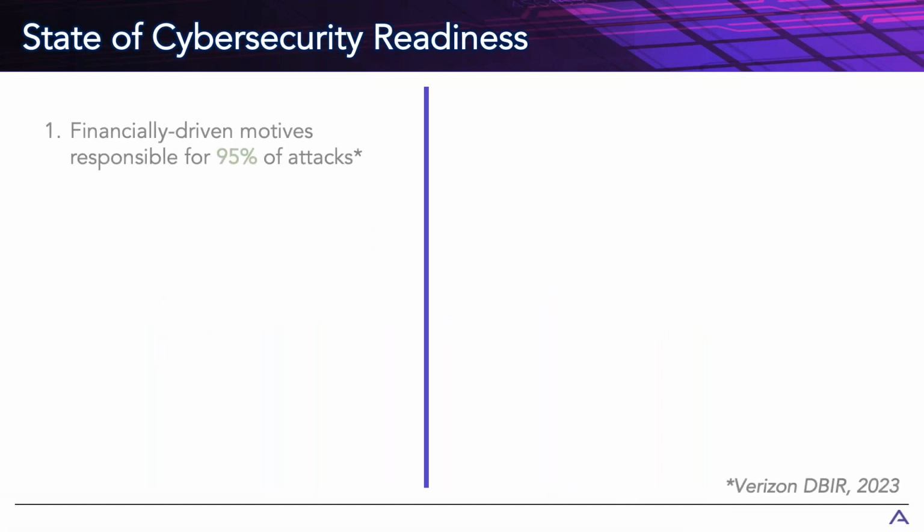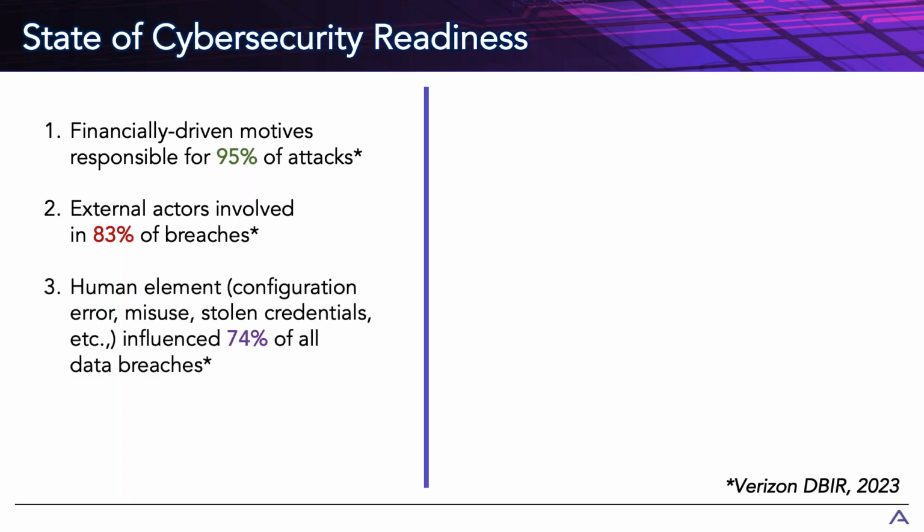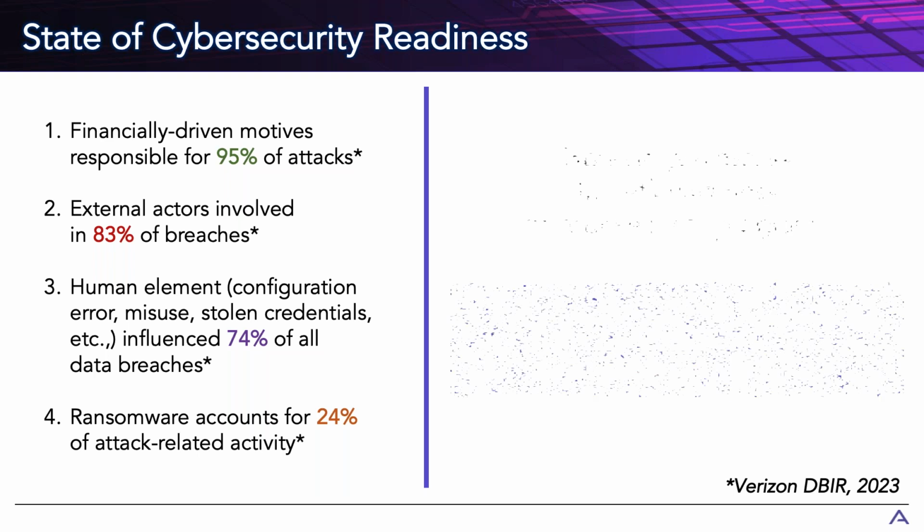Here are some recent security statistics. Financial gain has been cited as the primary motivation for about 95% of attacks. Verizon found during a recent study that 83% of breaches are initiated by external threat actors. And despite the abundance of security controls deployed, the human element, things such as misconfigurations, stolen credentials, change control mishaps, and so on, is a key factor in 74% of all data breaches. And lastly, ransomware continues to be a concern, still accounting for 24% of all breach-related activities. These notes come from the most recent Verizon Data Breach Investigations Report.